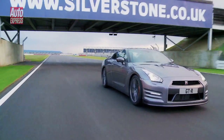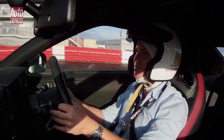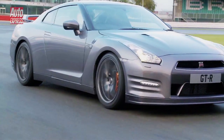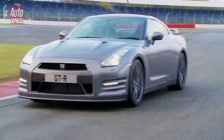And we're here on a pretty wet Silverstone track trying it out, and let's be honest, if you were going to drive any car on a wet racetrack, it would be the GT-R, with its four-wheel drive and all the electronics working with you.